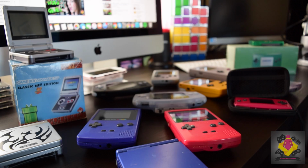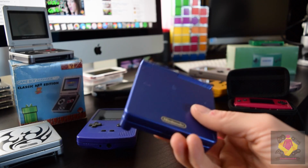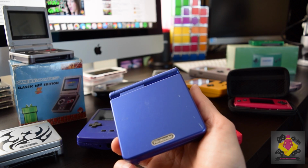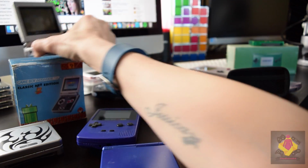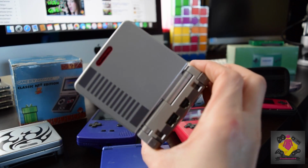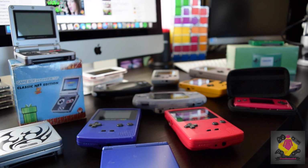Now, when she came round, she actually gave me 2 SPs. As you can see here, the cobalt blue. I love the SP. I don't know which model this is, I would have to have a look. We know that there were 2 models, a backlit and a frontlit. But my choice of SP is my baby all the way over to the left here, and that is the classic NES edition. Really nice condition, minimal scratching on this, very pleased. Box isn't in great condition, as you guys can see on the B-roll, but nonetheless it's really nice to have.